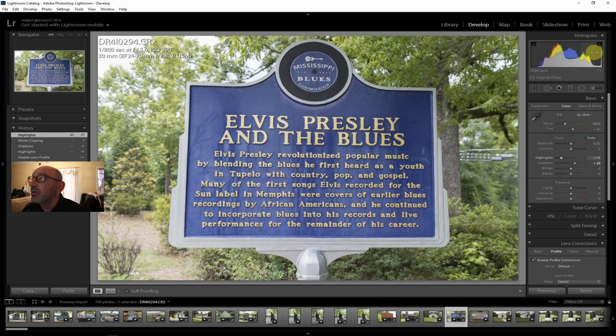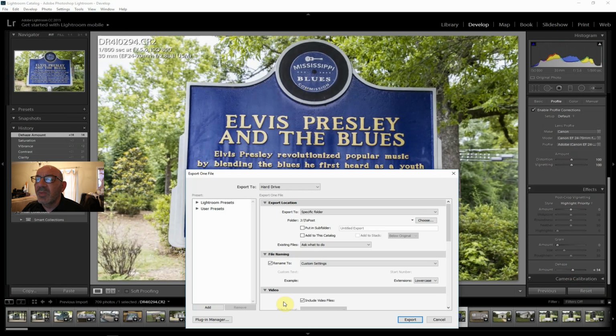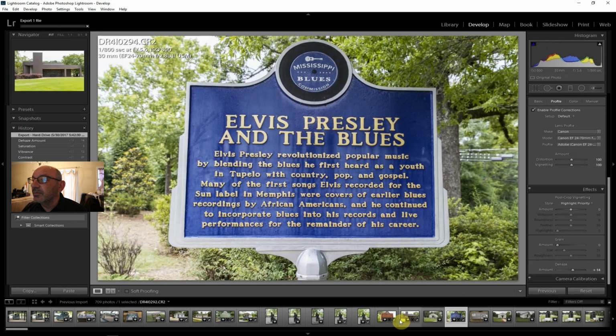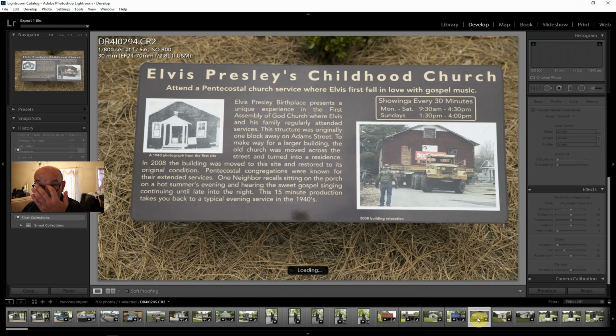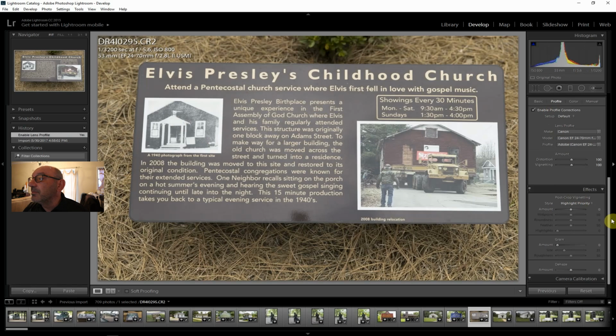Look at the highlights. There we go. We're not blown out anymore, which is what we want to see. As I said, with these pictures, I'm not really having to do that much with them. Export, export. And here, as you can see, is them actually moving the chapel into the ground. Told you they moved it.